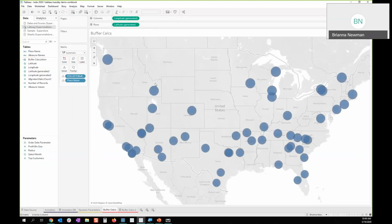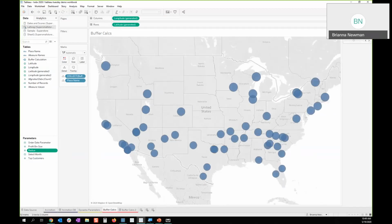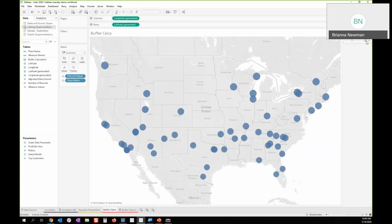There we go. So now we can hover over any of these areas and see what airports they are. Then we'll turn on that radius parameter one more time. And now we can get an idea for how close any of these airports actually are.